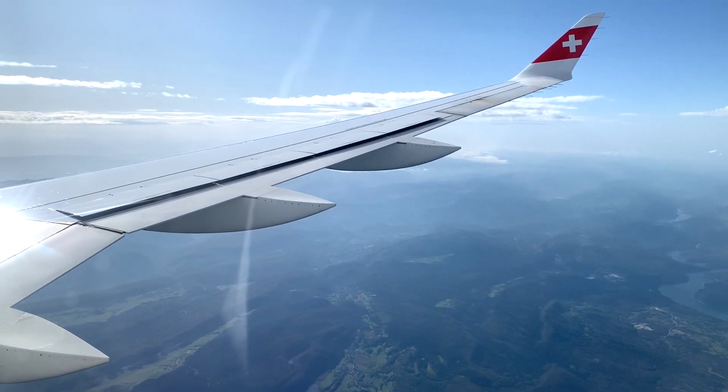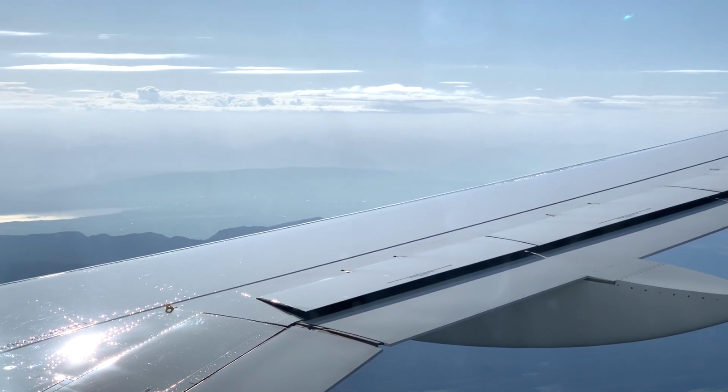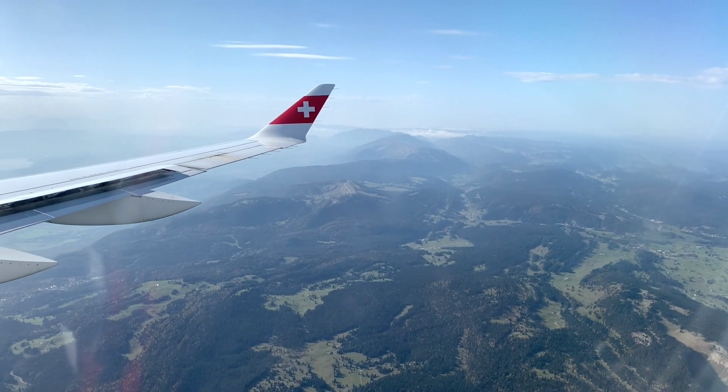And a few minutes later, we were starting our descent into Geneva. The scenery here, surrounded by the lake and mountains, is nothing short of breathtaking.